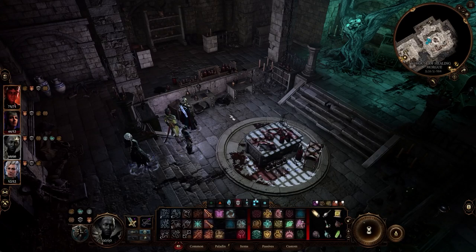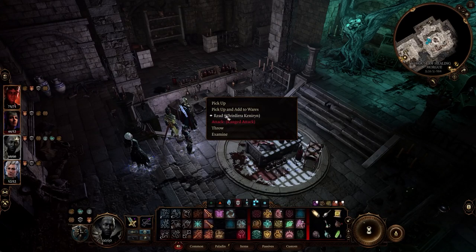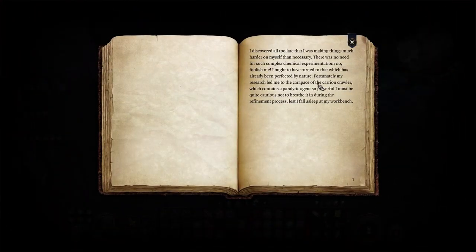Find the surgeon's research. Okay, I did read them, but let me actually read them. I discovered all too late that I was making things much harder on myself than necessary. There was no need for such complex chemical experimentation. No, foolish me. I ought to have turned to that which has already been perfected by nature. Fortunately, my research led me to the carapace of the carrion crawler, which contains a paralytic agent so powerful I must be quite cautious enough to breathe it in during the refinement process, lest I fall asleep on my workbench. What a travesty that would be.